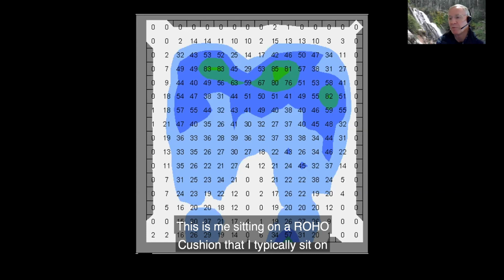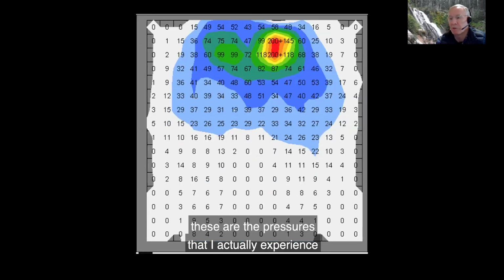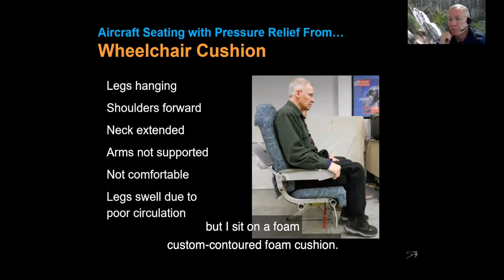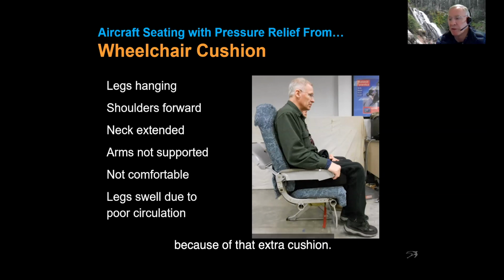This is me sitting on a Roho cushion that I typically sit on that has the adjustable air chambers. But if I sit on an aircraft seat without a pressure relief cushion, these are the pressures that I actually experience sitting on an airline seat. And so therefore I sit on, not my Roho cushion because it's affected by air, but a custom contoured foam cushion. And you can see I'm elevated on that aircraft seat because of that extra cushion.